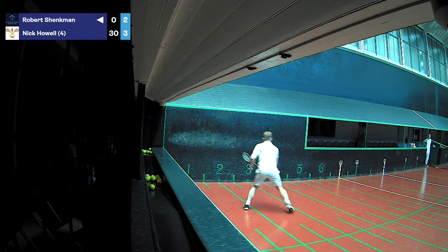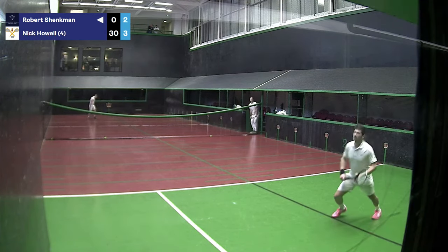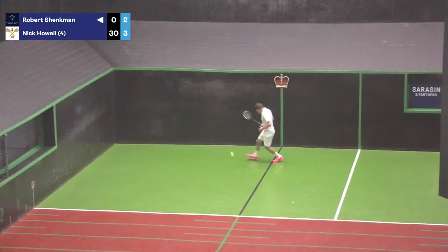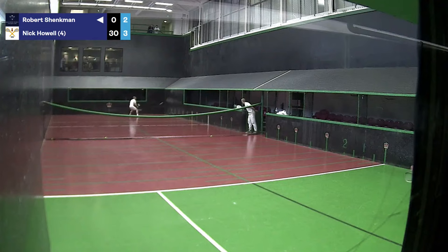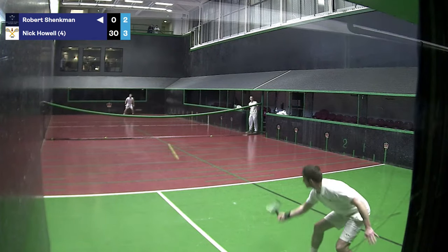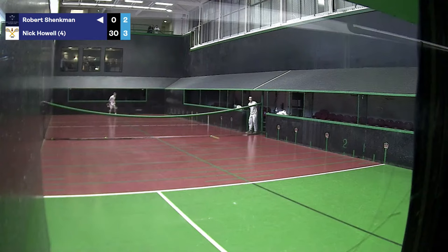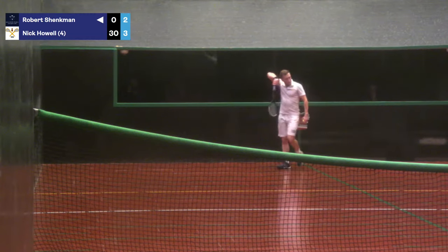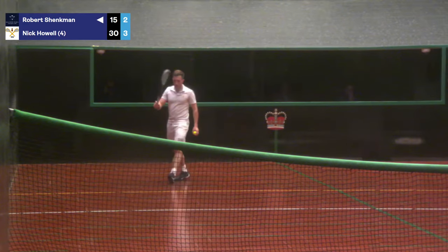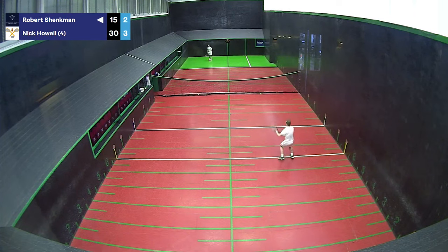He'd like this to be a grill, definitely. A little bit high. Oh, well done. Kept going. Nicky kept picking those balls up. Particularly a couple of there from Rob, just getting lower and lower and lower, but Nicky with a response every time.